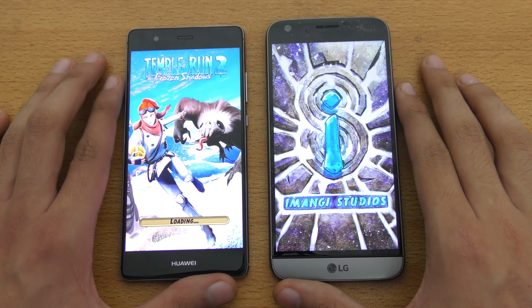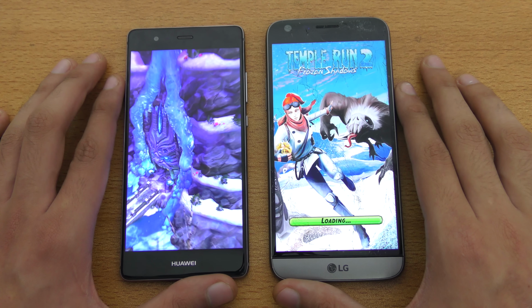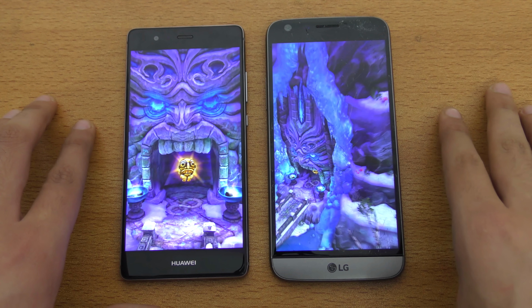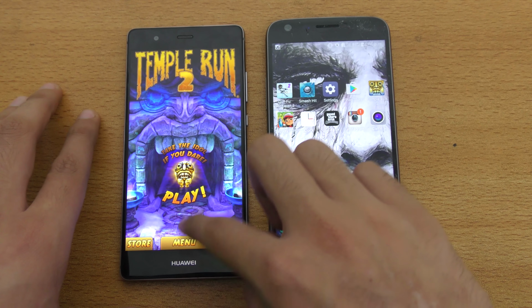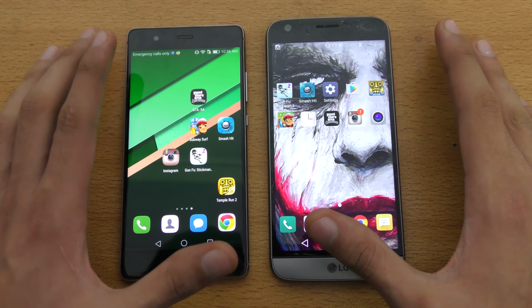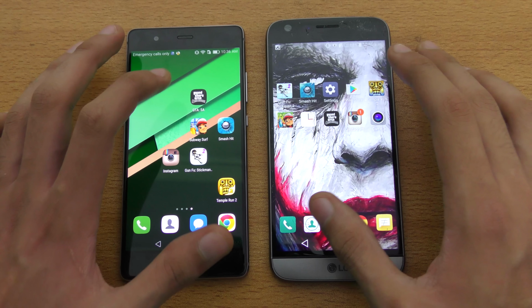And you can see that Huawei P9 pulling ahead here. And of course the G5 has a 5.3-inch Quad HD display, so that is also a big difference. And again, these speed tests will not going to decide which phone you have to buy, ultimately, because a lot of other factors comes into play, like build quality, camera, and all that stuff.